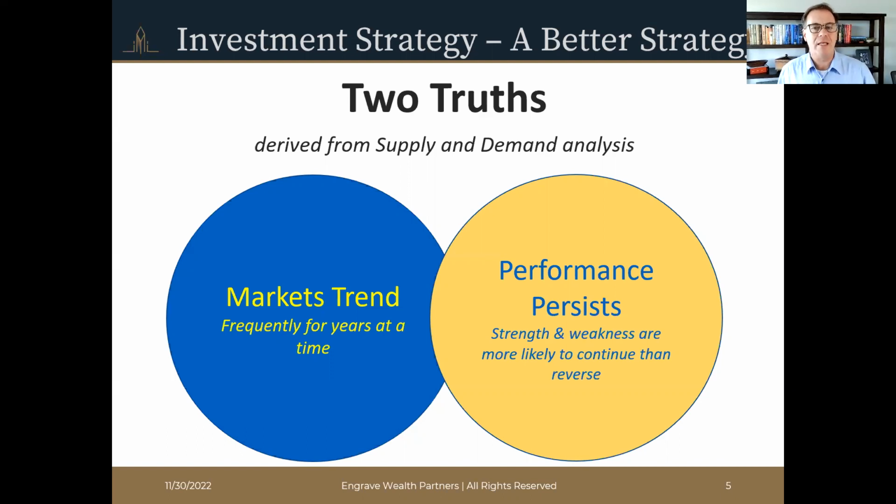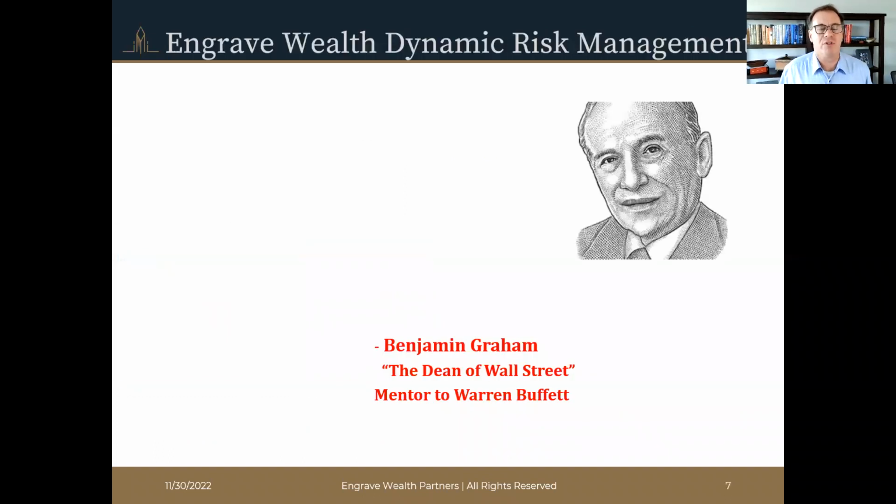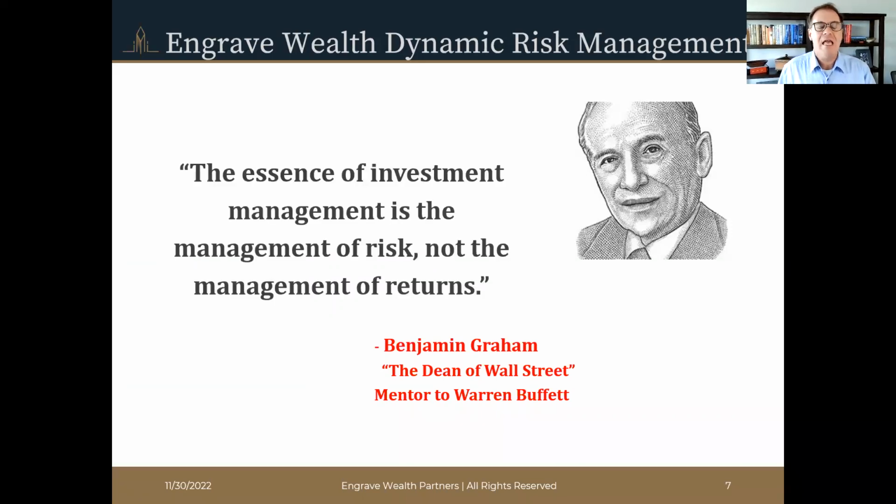Looking at the market through this lens helps us to accomplish two goals in a portfolio. Number one, we get to focus on participating when the markets are working in our favor. But most importantly, we also have the opportunity for protection when markets turn sour. Now, in order to be able to do all of this, you first and foremost must begin with an element of how to know when the markets are experiencing higher risk. And for that, we go back to focusing on the dean of Wall Street, Benjamin Graham, mentor to Warren Buffett, who said the essence of investment management is the management of risk, not the management of returns.